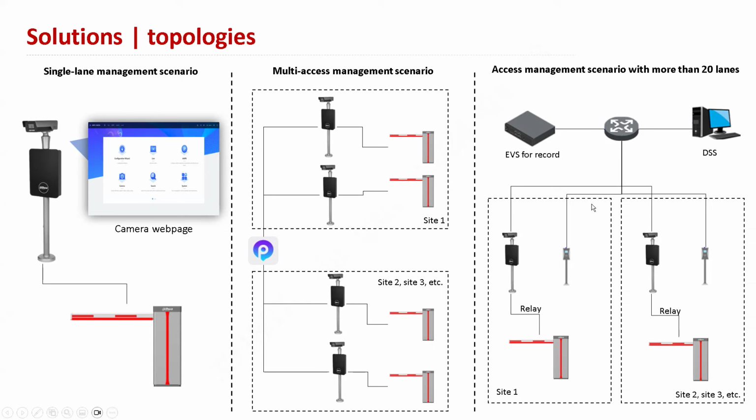So the solution, this is the process. You walk in. We check which database you are in. Are you in the VIP? Are you in the block list? Are you in the stranger? We can display some information here. Welcome. Please maintain speed. Then you enter the parking.